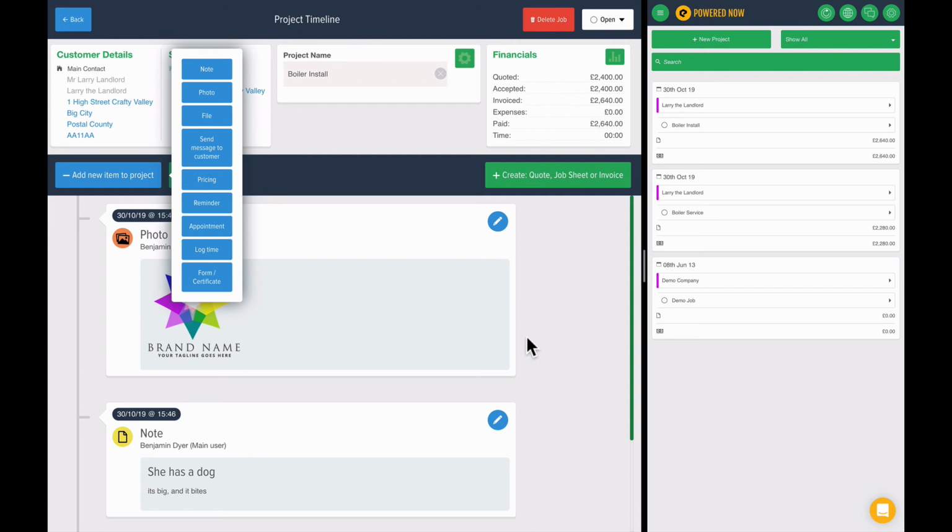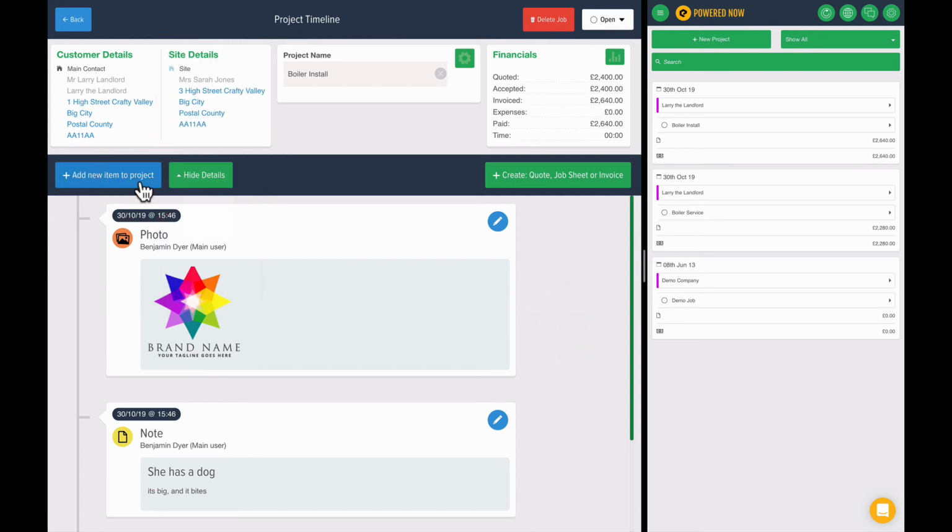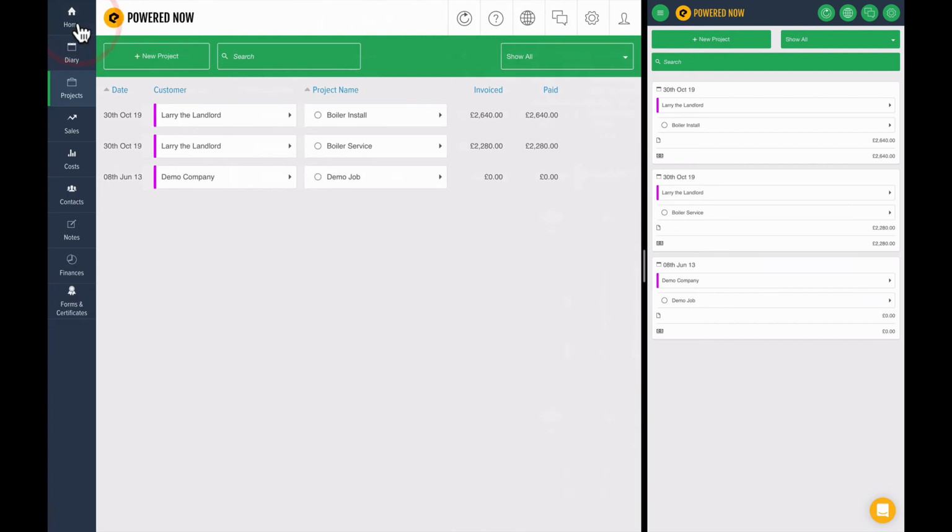So that's the briefest of introductions to projects. What I'm going to do now, as I'm working through the rest of the demo, I'm going to keep referencing back to this project so you can see how things are building up and you can see what we actually do with them. So there we go. That's projects in a nutshell. Again, projects are held here under the left-hand side of projects, and in Powered Now on the mobile, all you do is exactly the same.